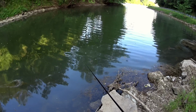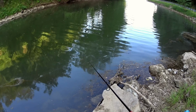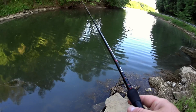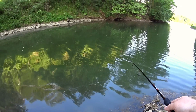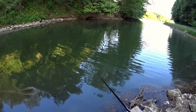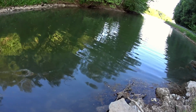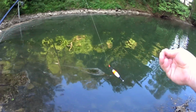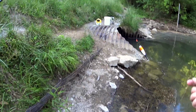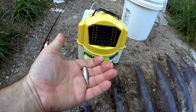The minnow I put on there isn't really that lively. I may have to put another one on. They've been in the bucket a couple of days. Oh! Something grabbed it. I guess I didn't wait long enough to set the hook. Maybe this one will be a little more lively.